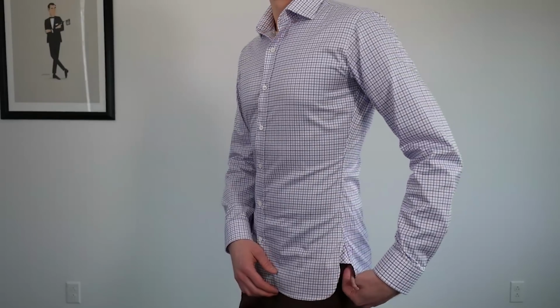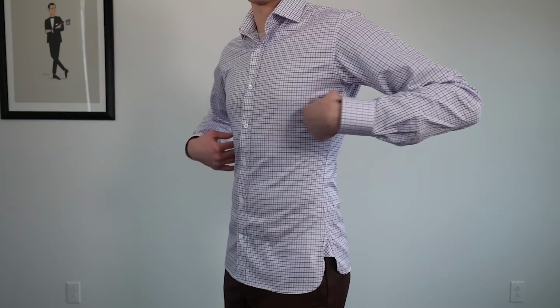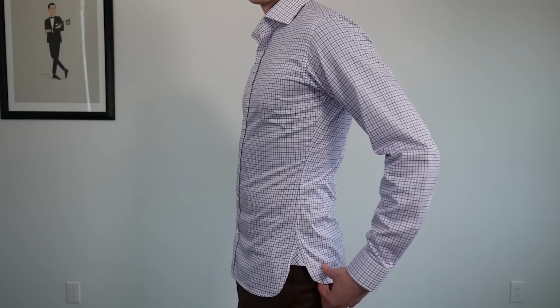And I really like the design of the Alton Lane one, the way that it comes down and kind of flares. So I get the nice body taper, but it flares enough down here that it doesn't feel tight and constricted. And they have this nice section here.